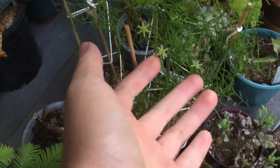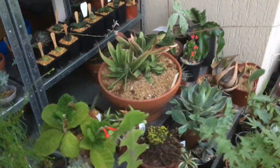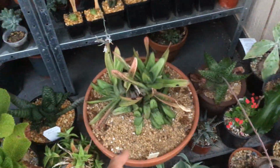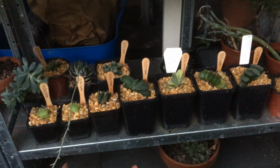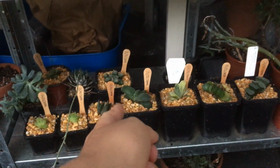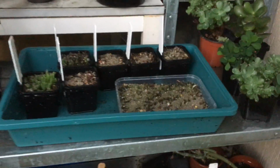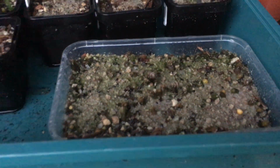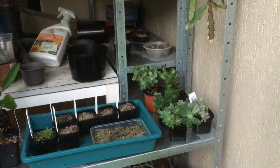Climbing onions, blooming right now, doing really well. I know it's a tangled massive green. Some Gasterias, ex-Gasparello and stuff. I did do some work on my Haworthias and my Gasterias in this section, so it looks a lot neater. I've got some cacti seedlings in there. There's some Astrophytum seedlings right there, and I'll show you them in another video.